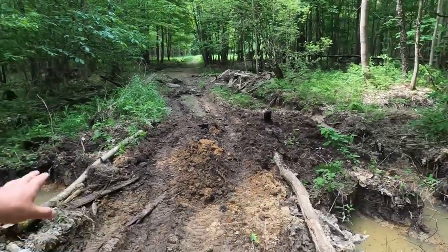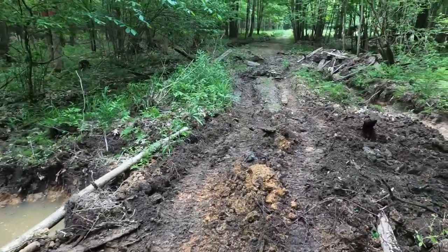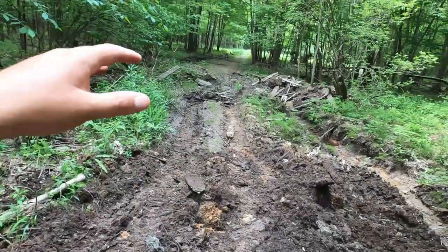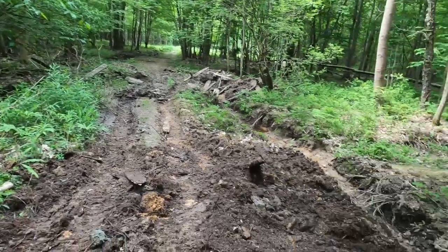It was gone all the way down to this wood, a good 6, 8, maybe 12 inches down. And it just created a nasty mess. So that's what we're going to be working on today.